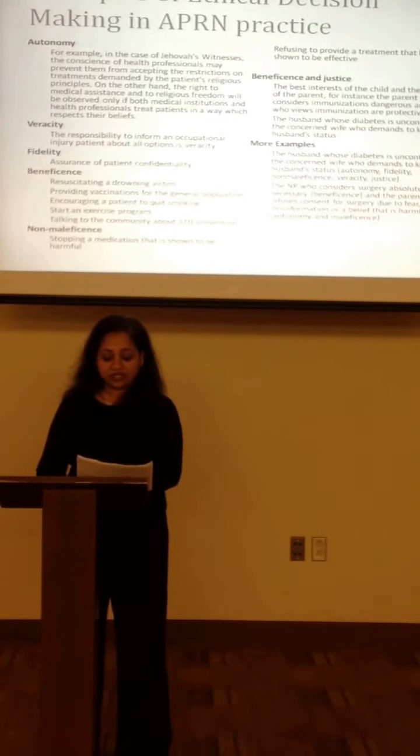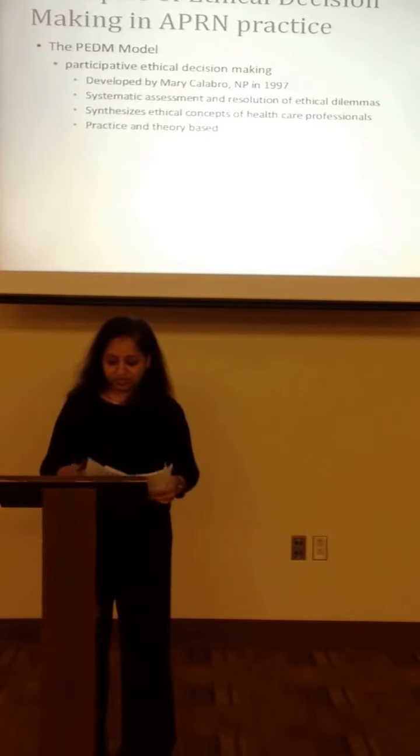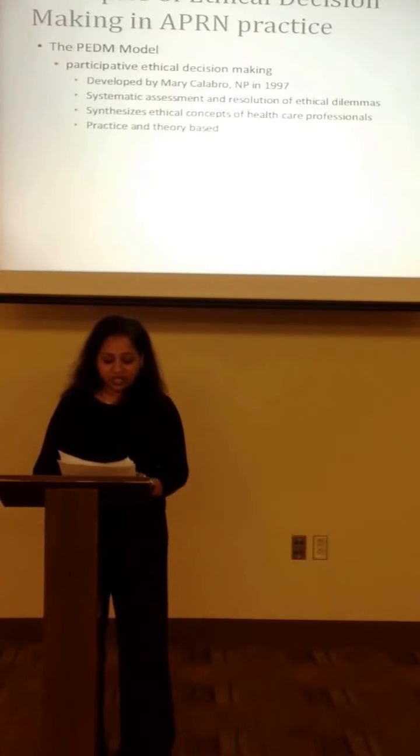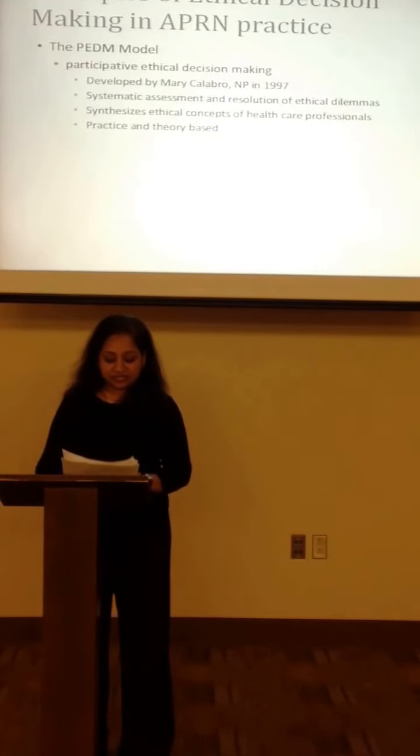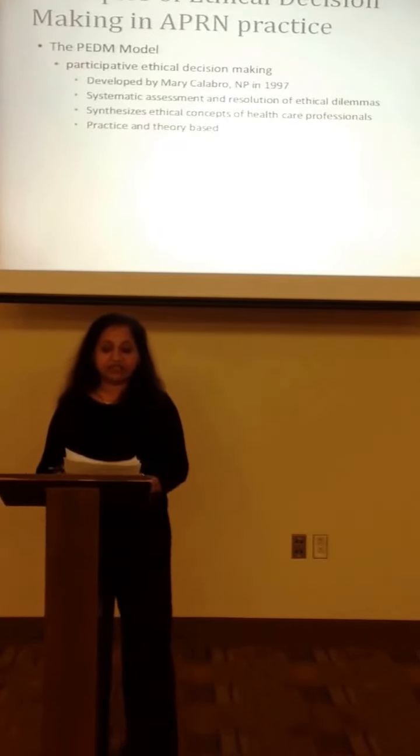The NP who considers surgery absolutely necessary, which is beneficence, and the parent who refuses consent for surgery due to fear, misinformation, or a harmful belief, which explains autonomy and maleficence. And then I'm going to go to the PEDM model. What is the PEDM model? It is participative ethical decision making, which explains systematic assessment and resolution of ethical dilemmas, synthesizes ethical concepts of healthcare professionals, and is practice and theory based.